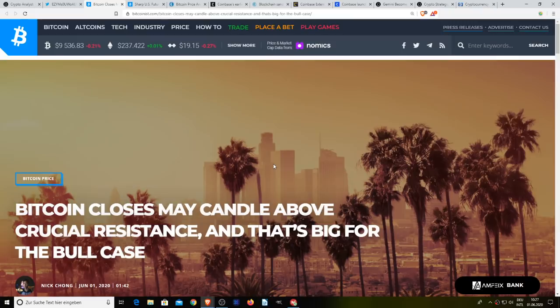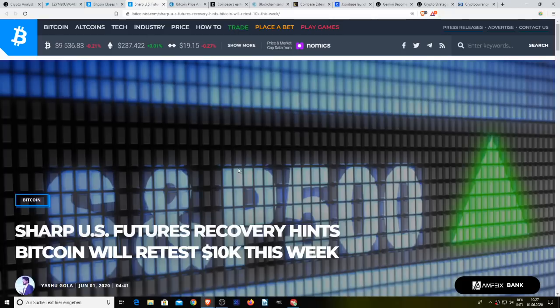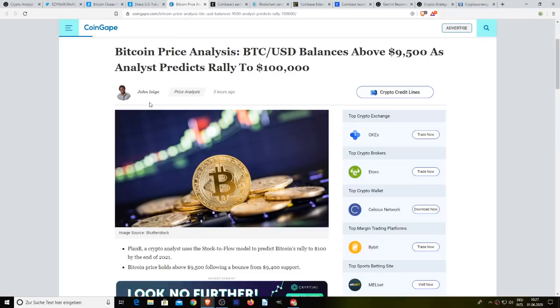This one says Bitcoin closes May candle above crucial resistance, and that's big for the bull case. This one says sharp U.S. futures recovery, hence Bitcoin will retest 10K this week. And then what does this one say? Price analysis, Bitcoin balances above 9,500 as analyst predicts rally to 100,000 U.S. dollars. Sounds about right.